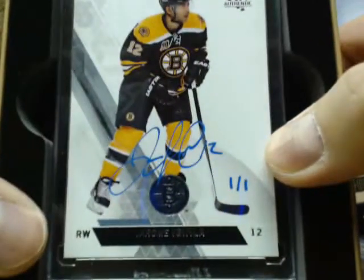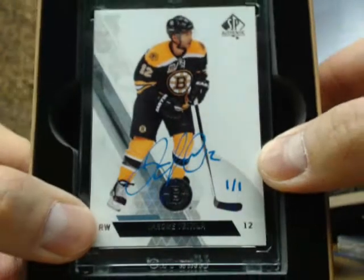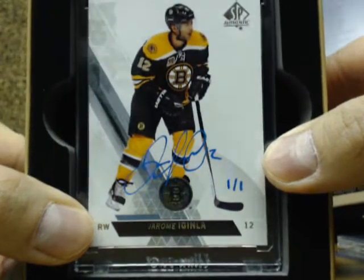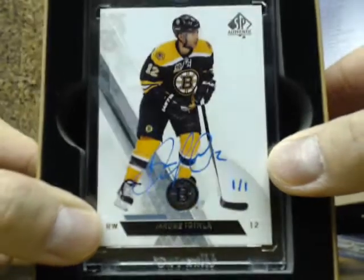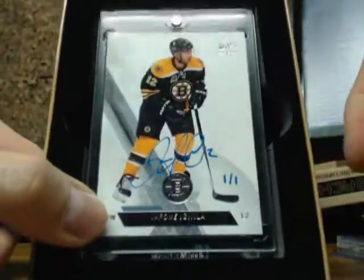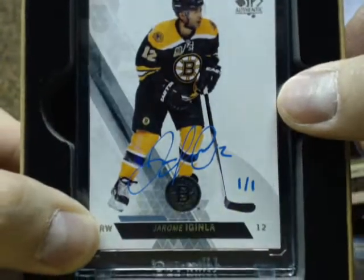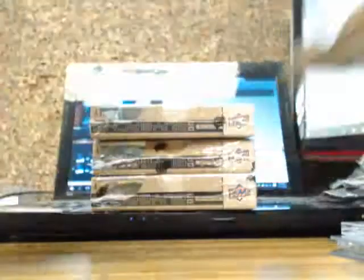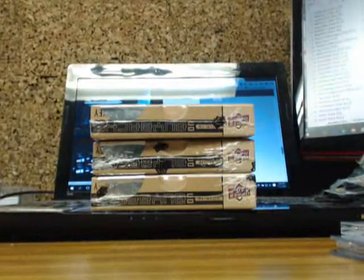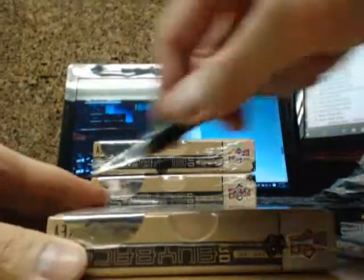Another hit for the Boston Bruins. We got a 1-of-1. It's a different type of pen color. We got Jerome Iginla. And that's going out to Richard. 1-1 Iggy, and it's like a baby blue or something like that Iggy used. Yep. Bruins doing some work.